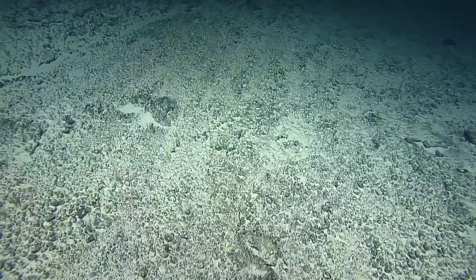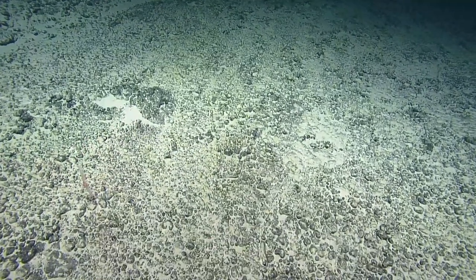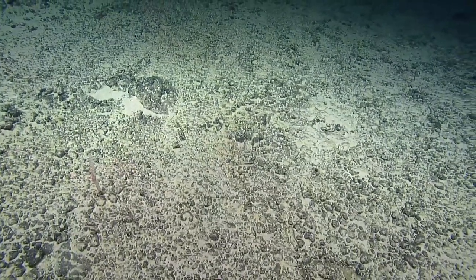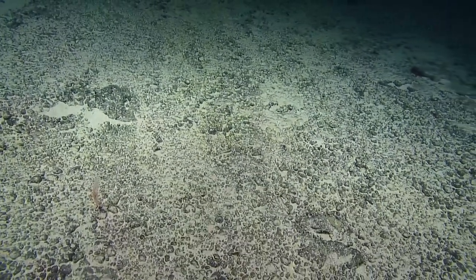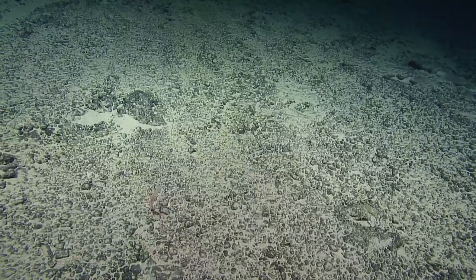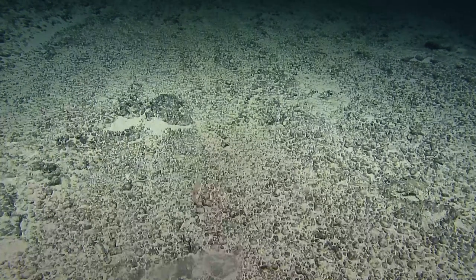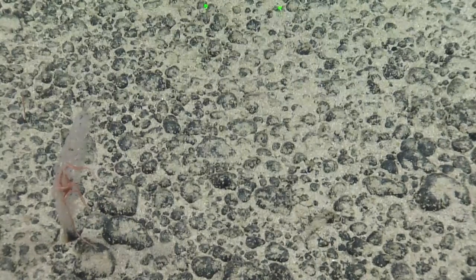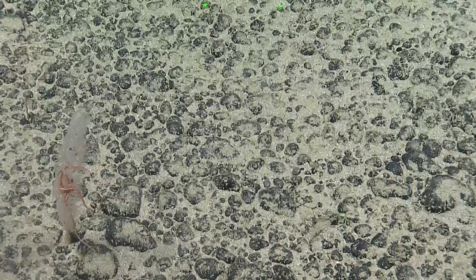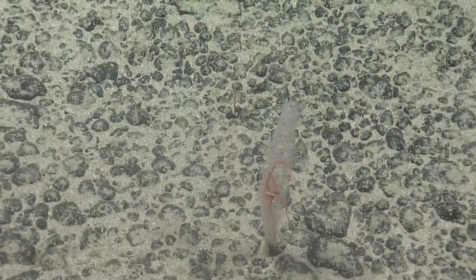Black coral? No, couldn't be. Oh yeah, what is that? Good spot. Oh yeah. That is a good spot. That took me a while. Yeah, it took me a minute. Go for zoom. I don't want to stir up too much sediment by driving around here.